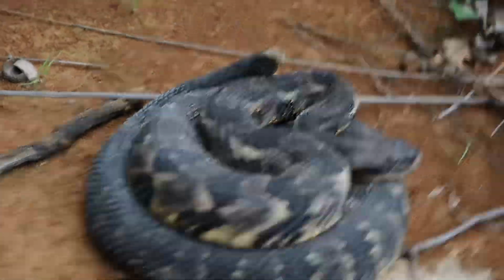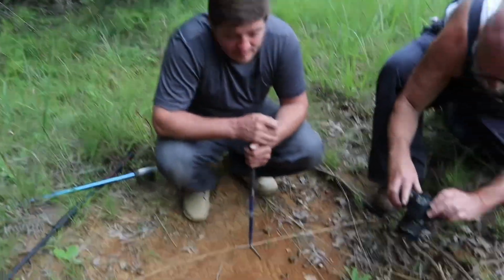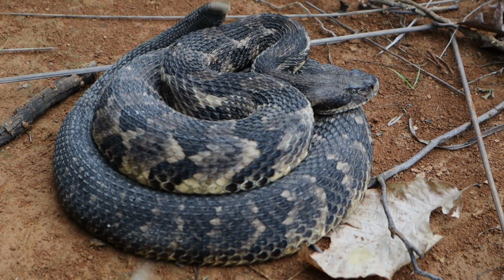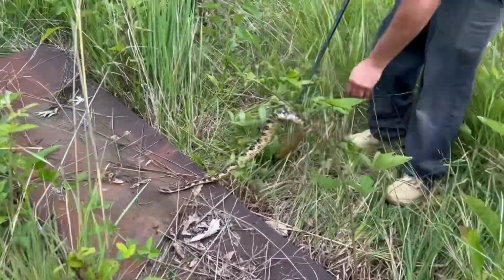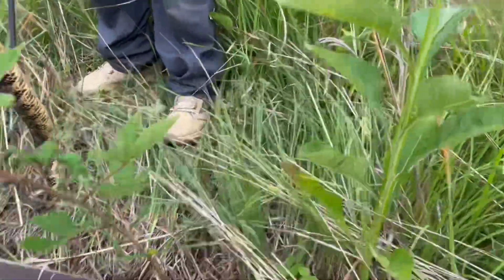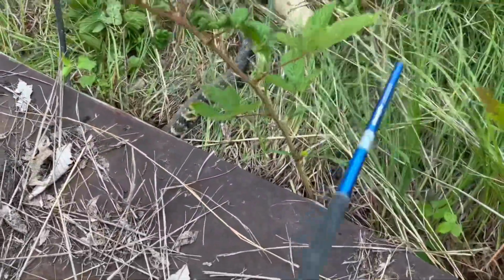I think this is probably the largest female rattlesnake that I've ever seen. What do you think, Phil? Yeah, they get bigger. Very cool. We're going to get a few pictures and then let her go. All right, we're going to go ahead and put this girl back under her piece of metal. I'm going to get a video of her under there.